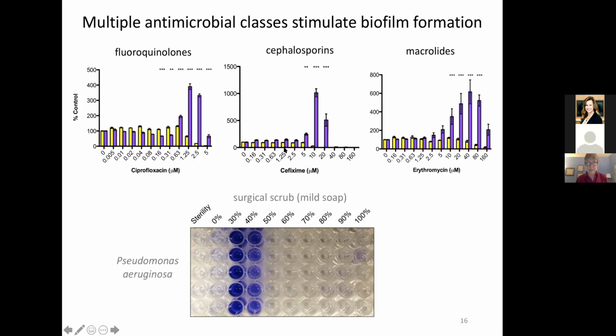We see this with cephalosporins, and we see it with macrolides. So we call this phenotype the, oh my God, I'm gonna die. And then we get high enough concentration and they die. And we see this same phenotype over and over again. We even see this with soap. So it doesn't even have to be an antibiotic per se. It can just be a disinfectant or a soap.